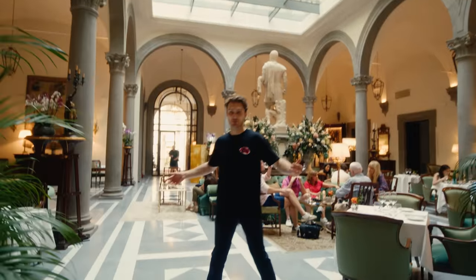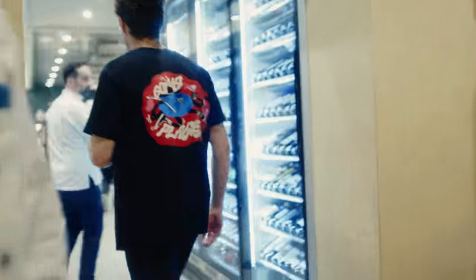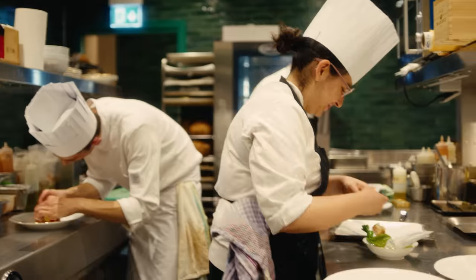Right here behind me in this beautiful vaulted piazza is the bistro. I know it looks like a Michelin-starred restaurant, but this isn't it. No, this is the warm-up. I don't know if I've ever seen a kitchen like this. This is incredible.